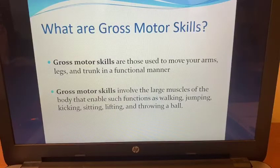In contrast, gross motor skills, usually worked on by physical therapists, are those used to move your arms, legs, and trunk in a functional manner. They involve the large muscles of the body that enable such functions as walking, jumping, kicking, sitting, lifting, and throwing a ball.